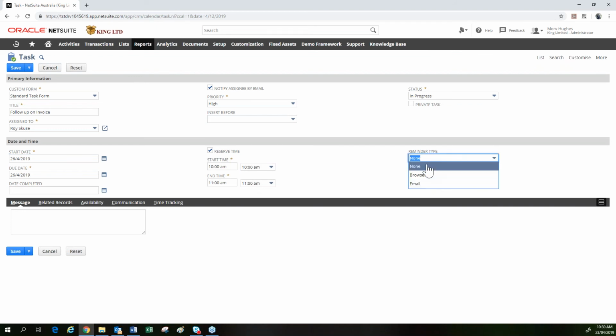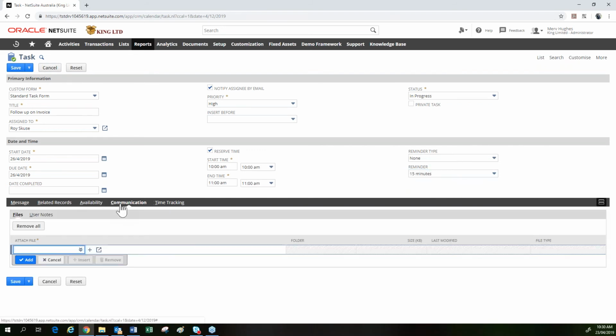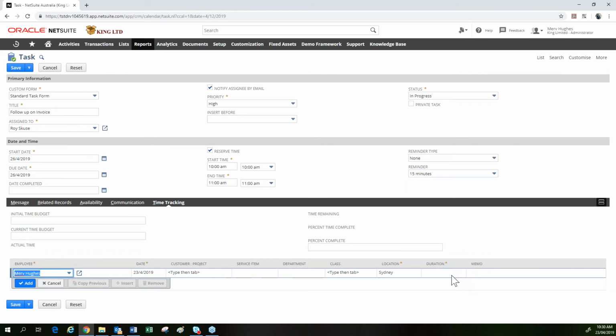You can also set up a reminder, so you can say whether it's going to be in his browser or email, or whether he does not want a reminder. Next, you can say how long before he needs to get that reminder. So if it's 15 minutes before, you can just put in 15 minutes, and NetSuite will automatically link that. You also have your communication, so any additional user notes can go in here, and you can also track time against this. So if you do track time, you can track time against this task.